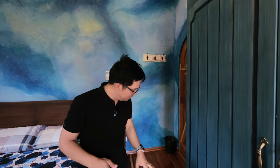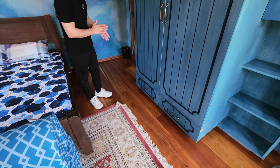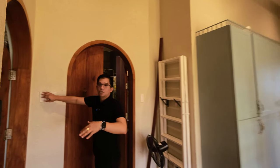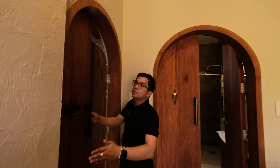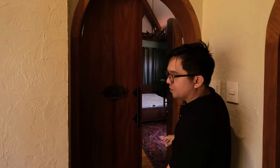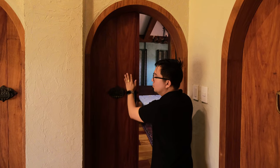Okay, look at the slab. So all solid narra wood. Okay, so right here, this is the second bedroom. Check this one. Look at the access. Okay, and then the baseboard, the wall design, super nice. And then the wooden elements.